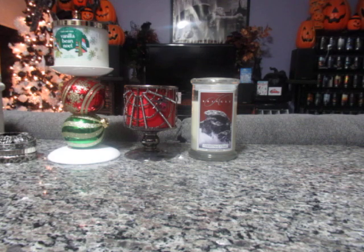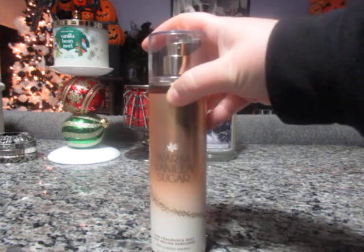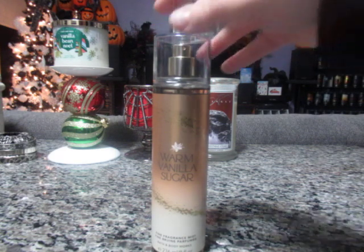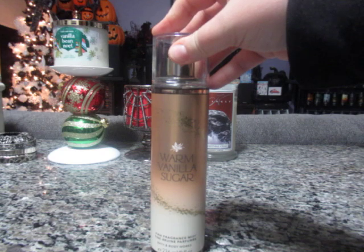And the next one I have, I guess I wouldn't consider this a holiday fragrance, but I think this can be worn all year round, just like the other ones as well. But I decided to include this one. This one again is available all year round at Bath & Body Works. This is a classic warm vanilla sugar, and it pairs really well with other fragrances. So yeah, I absolutely love warm vanilla sugar.